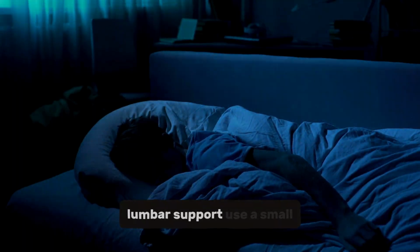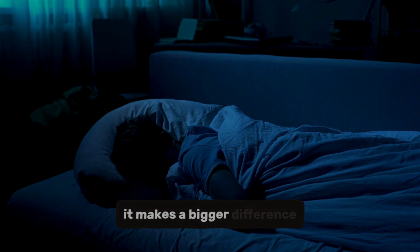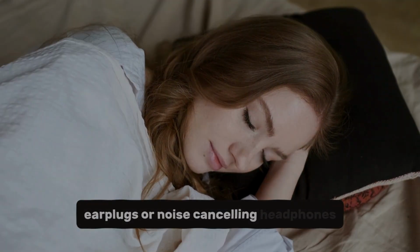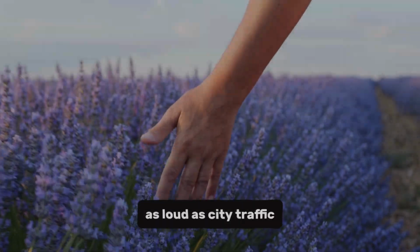Lumbar support. Use a small pillow or rolled sweater behind your lower back. It makes a bigger difference than you'd think. Noise blockers. Earplugs or noise-canceling headphones are essential. The hum of engines is as loud as city traffic.